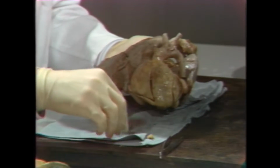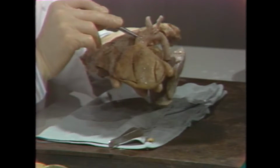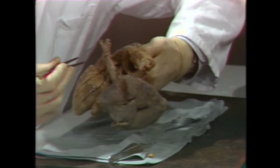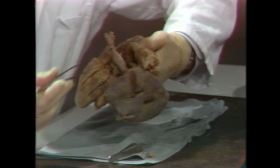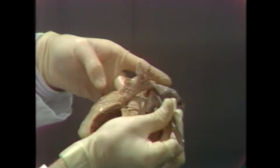and there is transposition of the great arteries. That's the major malformation. Here is the aorta, and it arises directly anteriorly. It's the most anterior of the two vessels. And the pulmonary trunk is back here, and it arises posterior to the aorta, which is here. So obviously there is complete transposition of the great arteries.